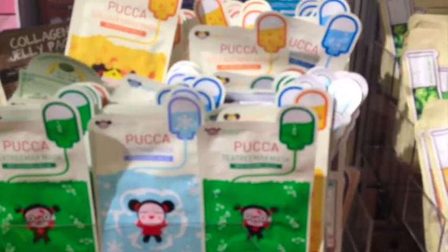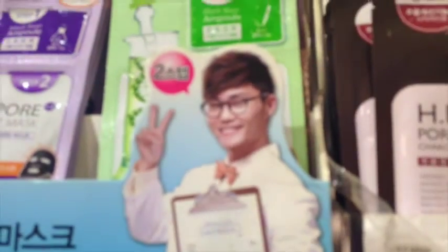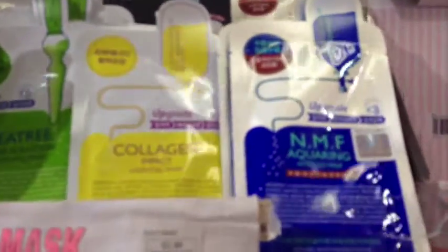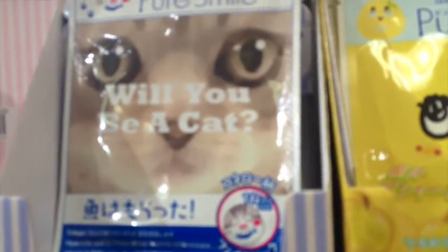Yes, this is what I am here for, sheet masks. Ooh, and they have a lot of different ones. I'm totally gonna stock up on these right now. Cute. Want an orange sheet mask? The prices are awesome, like $2.99, $1.99. He looks very doctorly and official, right? Pore stamping. Collagen impact. What is this? I just might have to buy that just to find out what it is.